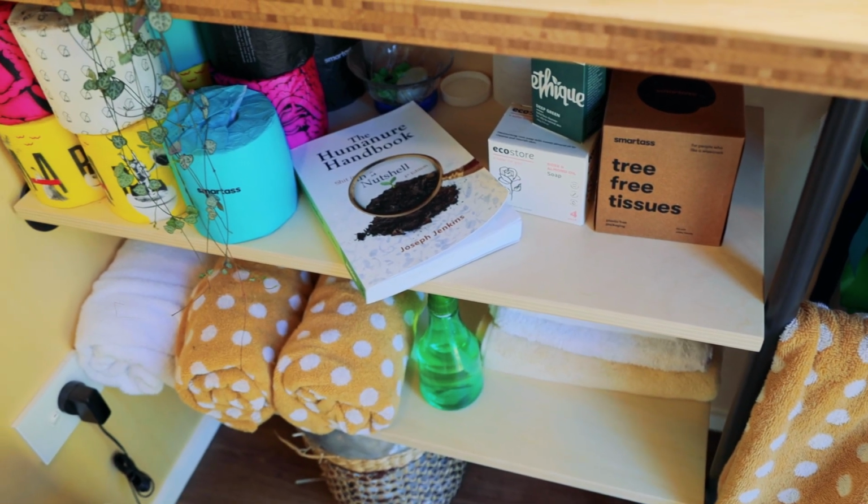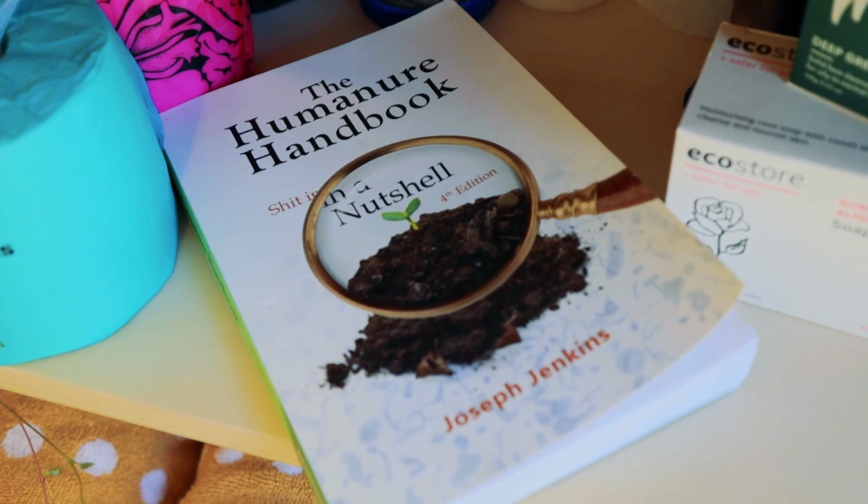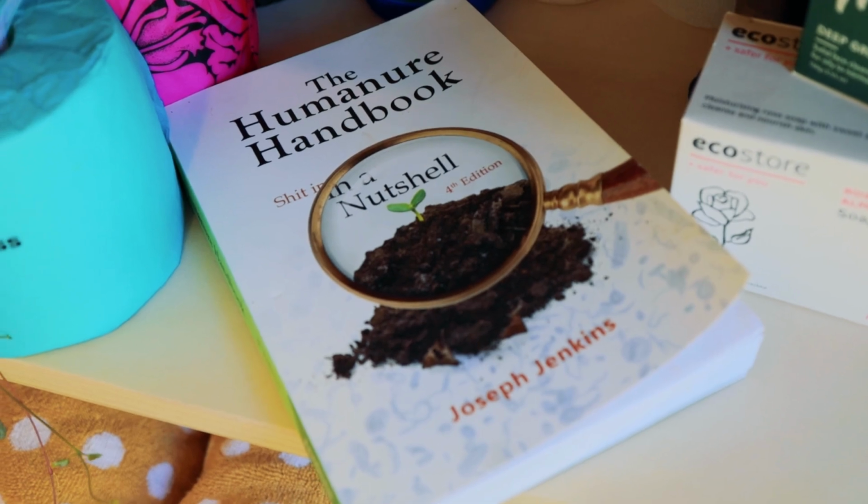I see you've got the Humanure Handbook there as well. Absolutely, that was key reading before I took the journey into composting. Yeah, very important to study up. Yeah, it was really interesting too, so I recommend it.